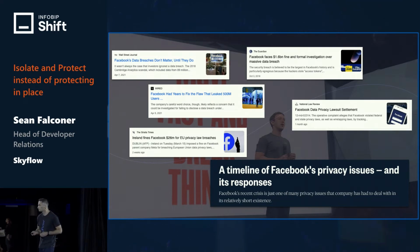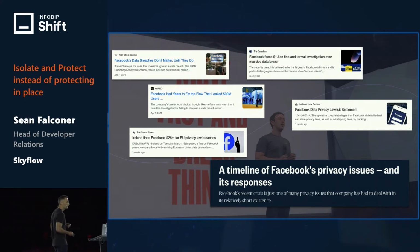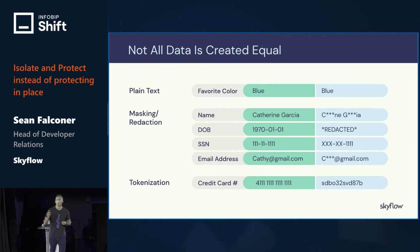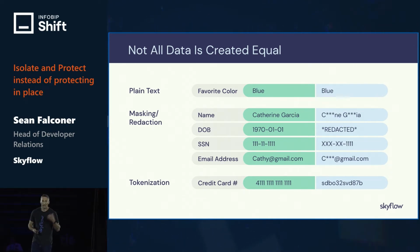And we've been collecting all this data, but we've kind of missed the point that not all data is created equal. Some data, and I'm talking about essentially sensitive customer data, so things like people's names, date of birth, social security number in the United States, banking information, healthcare information, simply requires better protection than other forms of data.